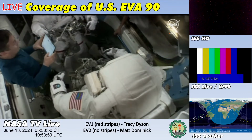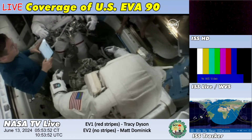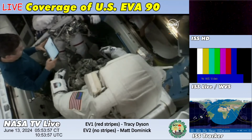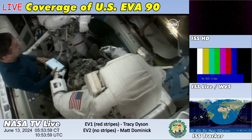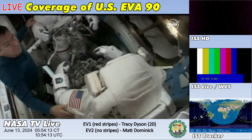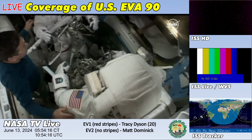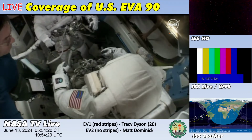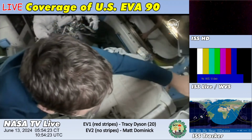We currently have 9 people living and working aboard the International Space Station. The Expedition 71 crew consists of Roscosmos cosmonaut Oleg Kononenko, the current commander, as well as Nikolai Chub and Alexander Gribyankin, all from Roscosmos. They are joined by NASA astronauts Tracy Dyson, Mike Barrett, Matthew Dominick, and Jeanette Epps. We also have 2 additional crew members visiting the orbiting laboratory on NASA's Boeing crew flight test. That's NASA astronauts Sonny Williams and Butch Wilmore.